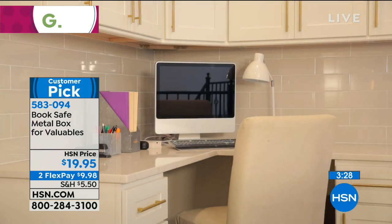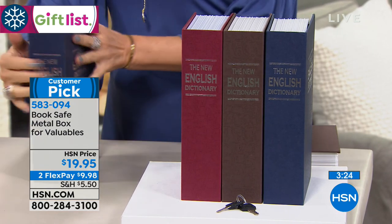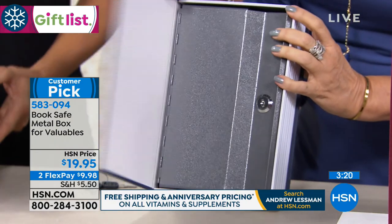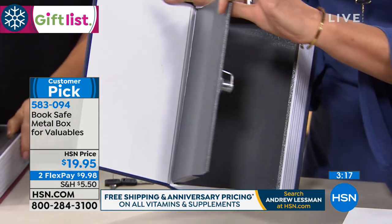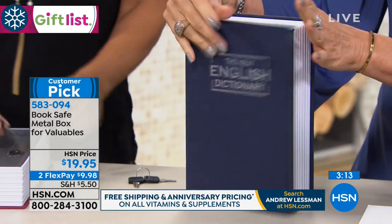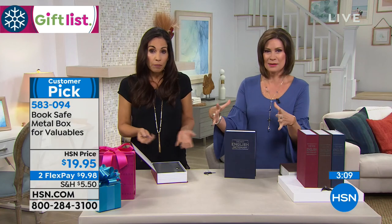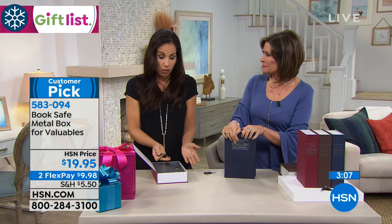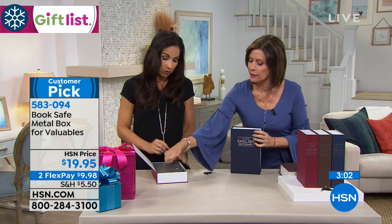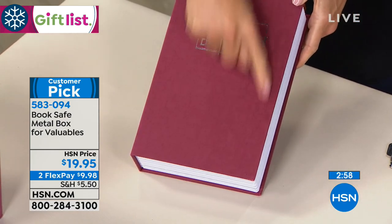It's about maybe 2 inches in width. So again, just like a very traditional book. It feels like it, looks like it, just isn't. And that's the inside. It holds about what I would remember, the old cigar boxes. That's where a lot of people keep little valuables. Well, you're keeping it together, but it's not secure. This is metal. This is a quality piece here.